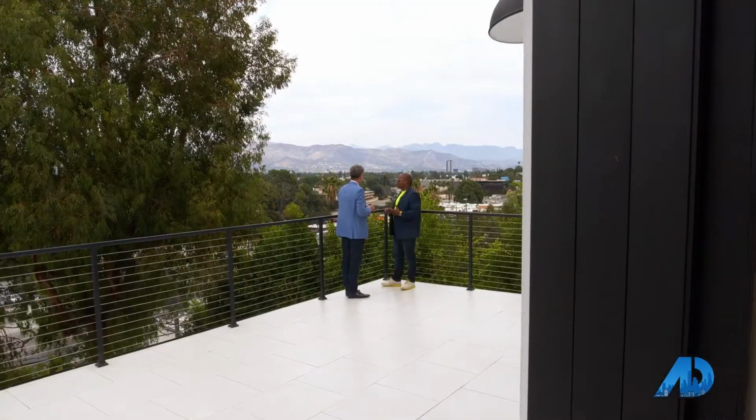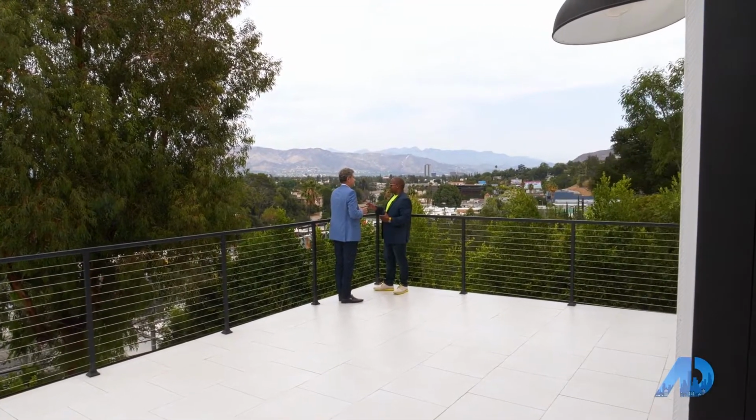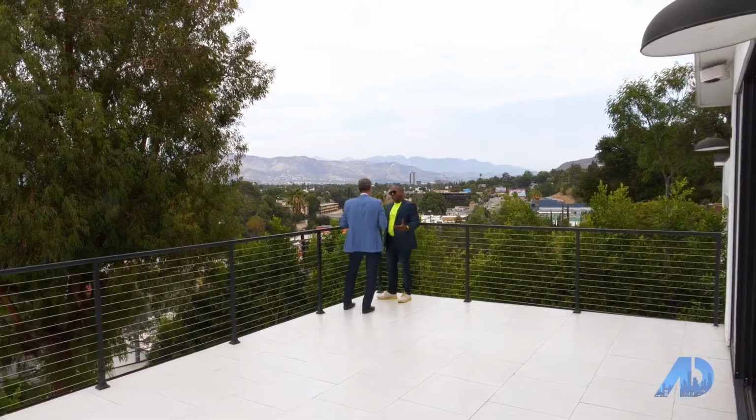All the markets, all the stores, all of the shopping, all of the great bars and restaurants that Studio City is known for, are right below us, literally walking distance. So the great thing about this home is, while it's extremely private, it's near everything. So the accessibility factor is off the charts, yet privacy is what you get when you get here.